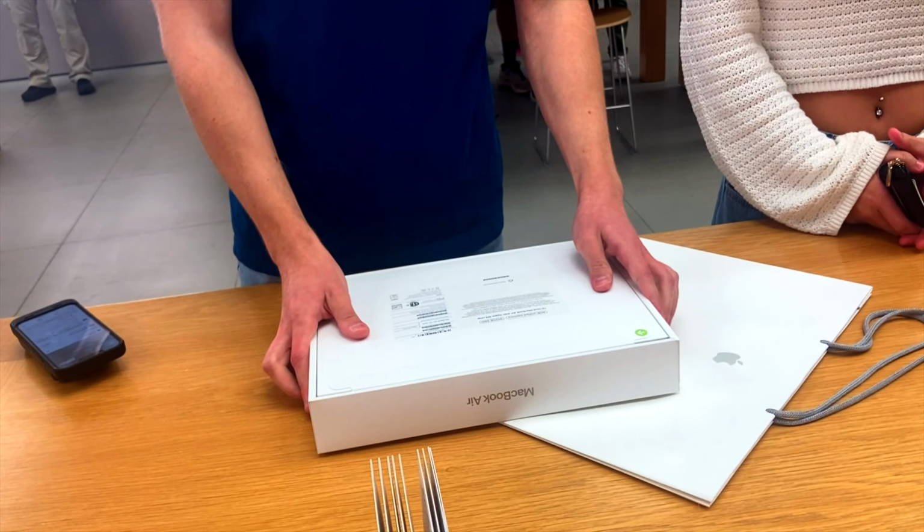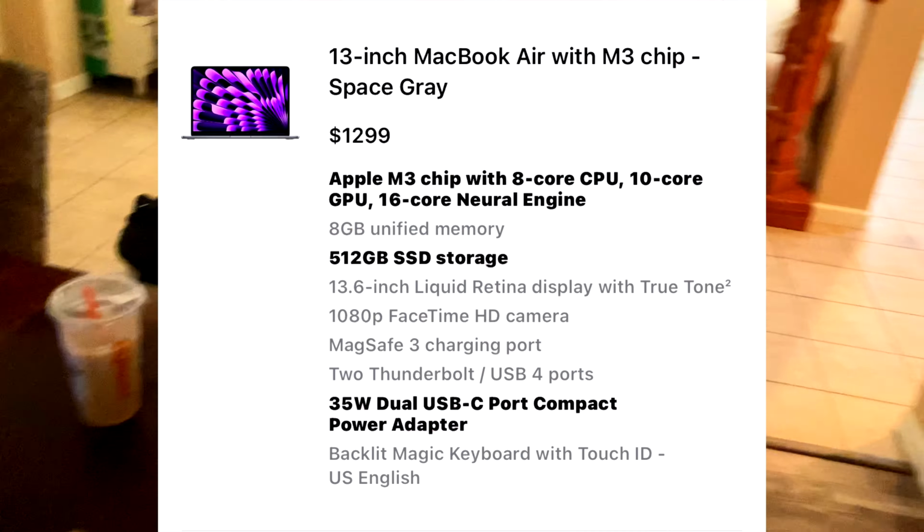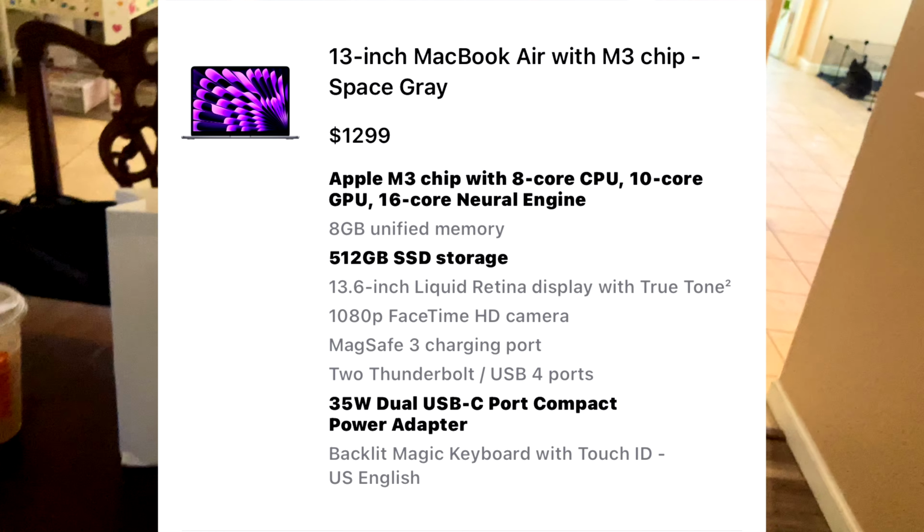This is my sister's new MacBook Air. My sister Charlise won a $1,500 scholarship, and she used that money for a MacBook upgrade to the M3 MacBook Air. She's upgrading to the 13-inch M3 from her old 13-inch M1. She got 8 gigs of RAM, 512 gigs of storage.